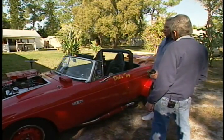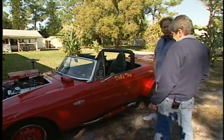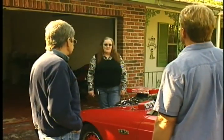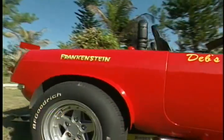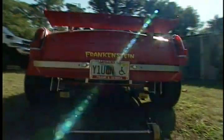Now, what kind of condition was the car when you first brought it home? It was a shell. Just a shell? Just a bucket of bolts. What did you think when you pulled the car home? Well, it was quite a surprise. I wasn't sure what was going to transpire from that point. Well, when we got an email that said, hey, there's a car here called Frankenstein, come check it out, we had no idea what to expect.